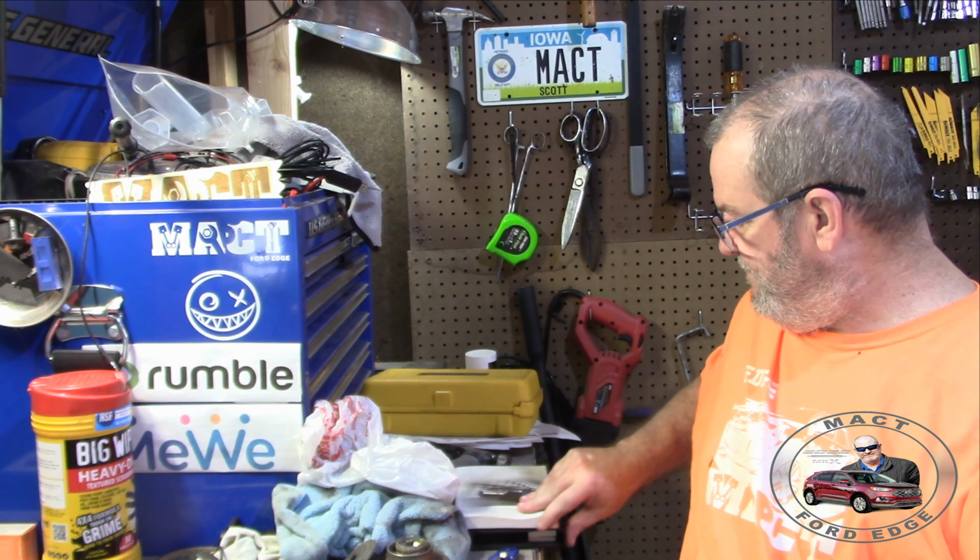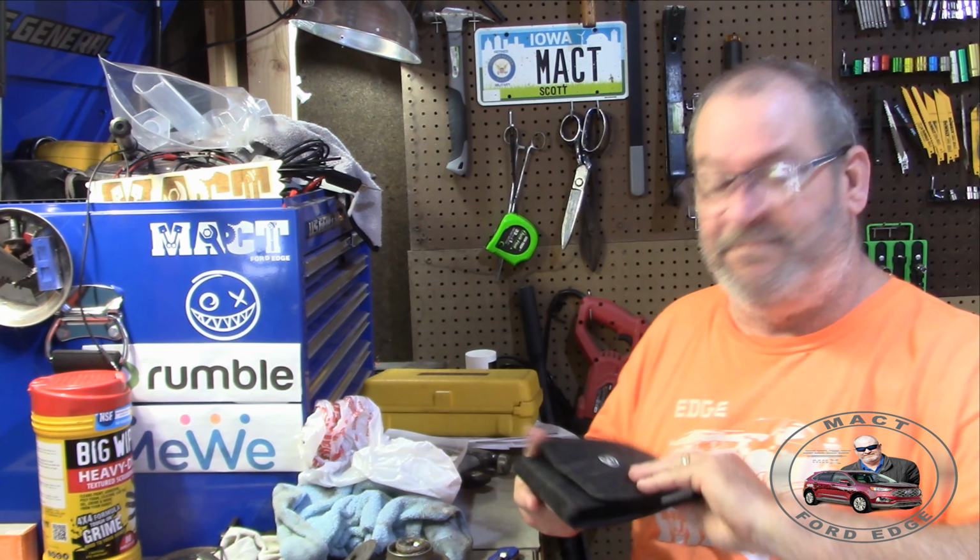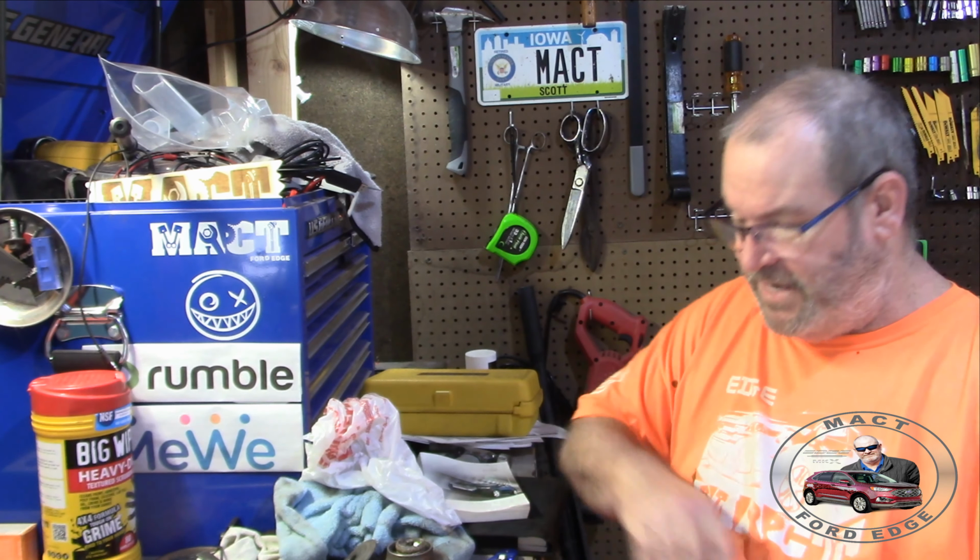I'm not in the least bit concerned at this point, but I will note one thing. When I did fill it, the 2019 owner's manual that I have right here said 17.4 fluid ounces to fill it up. And this last time I filled it up with Redline, instead of putting 17.4, I ended up putting gear lube in there, the Redline, until it overflowed out of the fill hole.